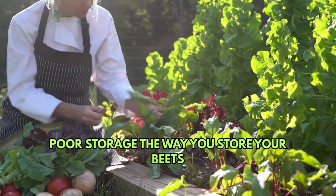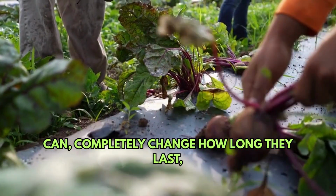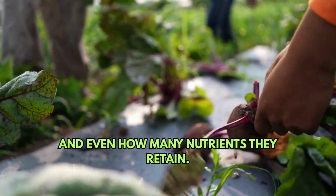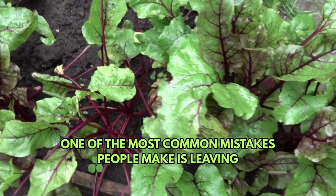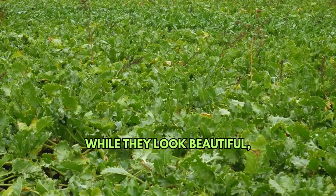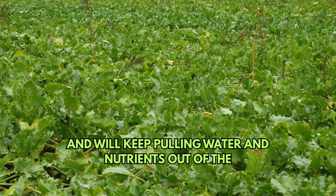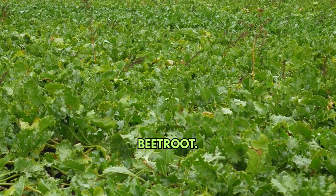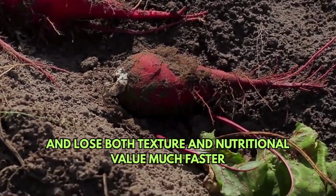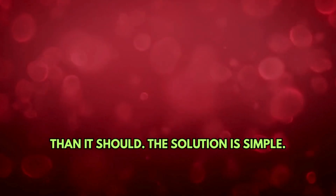Mistake 3. Poor storage. The way you store your beets can completely change how long they last, how fresh they stay, and even how many nutrients they retain. One of the most common mistakes people make is leaving the leafy greens attached after purchase. While they look beautiful, those greens are still living plant material and will keep pulling water and nutrients out of the beetroot. This process causes the beet to shrivel, soften, and lose both texture and nutritional value much faster than it should. The solution is simple.